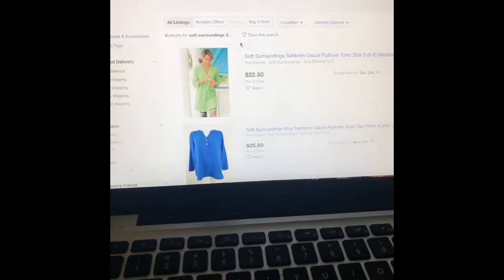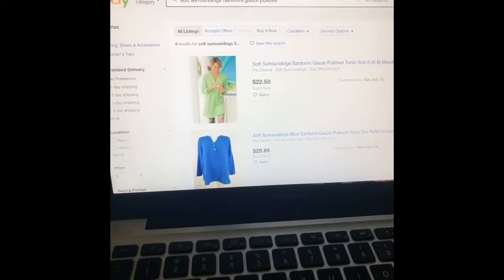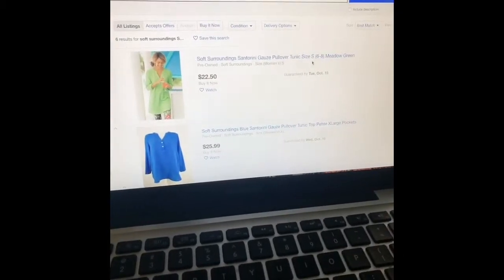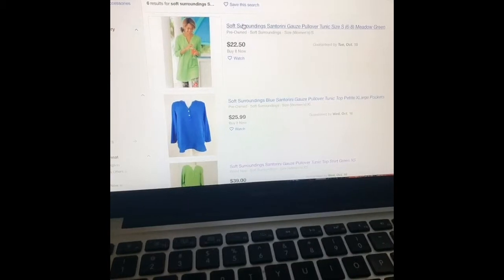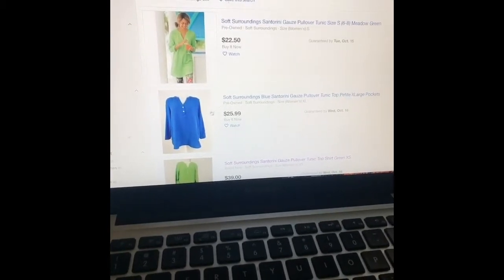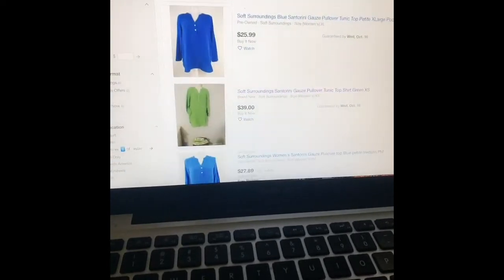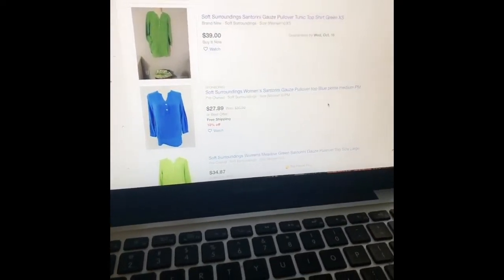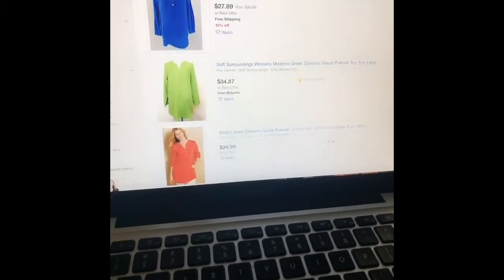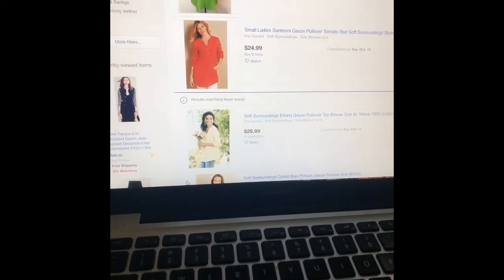Since there's 6, I like to just quickly look at what's available. This one's a green in a size small for $22.50, and this one's actually plus shipping. There's an extra large for $25.99 plus shipping. So I quickly like to glance. What I do notice is that they're all small sizes. There's no plus sizes. So that's one thing that's great for me.